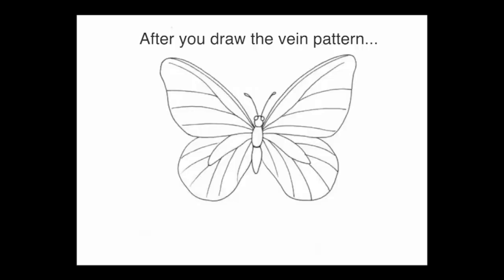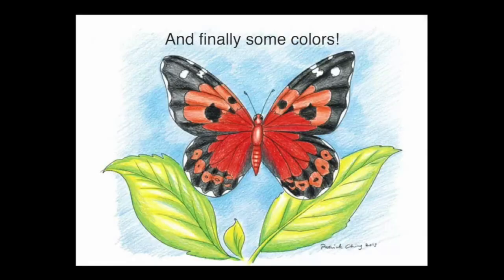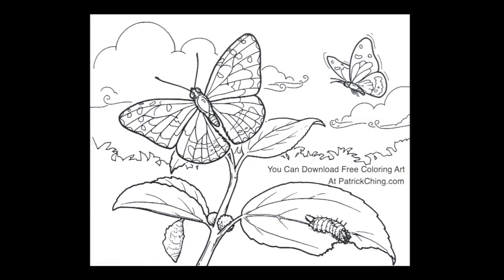So now that we got the vein pattern, we'll add the markings for the black areas and some leaves and then some color. You can download some free line drawings to paint from at patrickching.com.